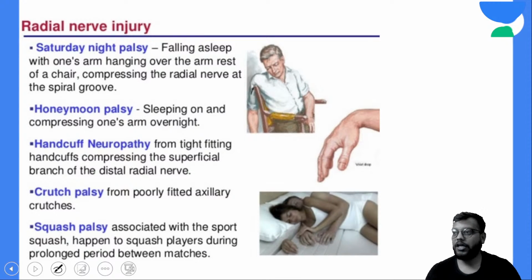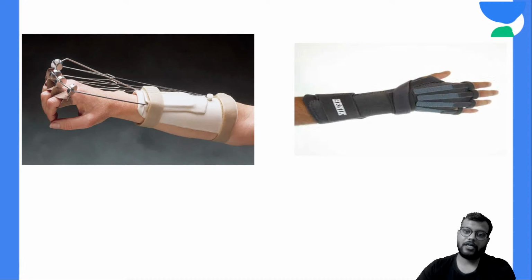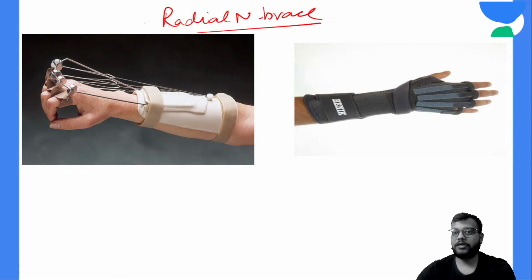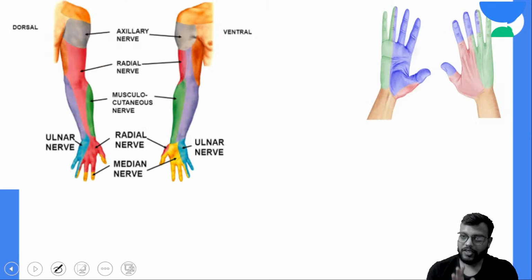Radial nerve injury is also known by different names; you just need to remember the names: Saturday night palsy, due to being overdrunk, honeymoon palsy, handcuff neuropathy, crutch palsy or squash palsy. All these are names of radial nerve injury, and for this you have the radial nerve brace, which is called the cock-up splint, and this is your dynamic cock-up splint, where you can adjust the movement. Which nerve supplies which area, we will see in the last.